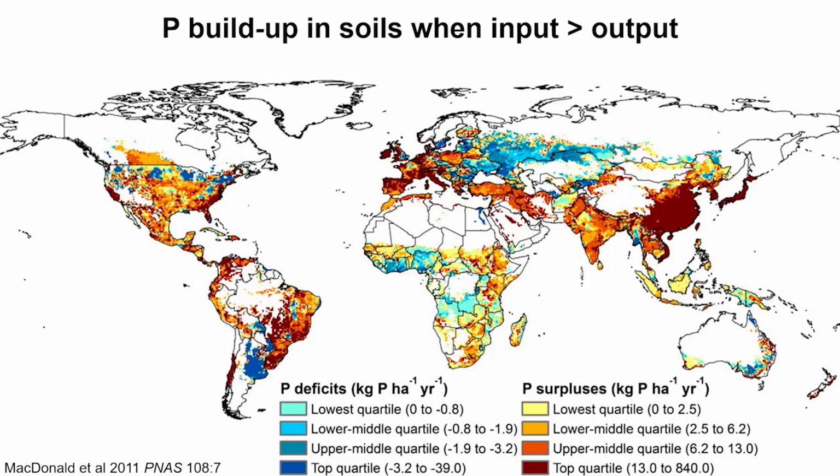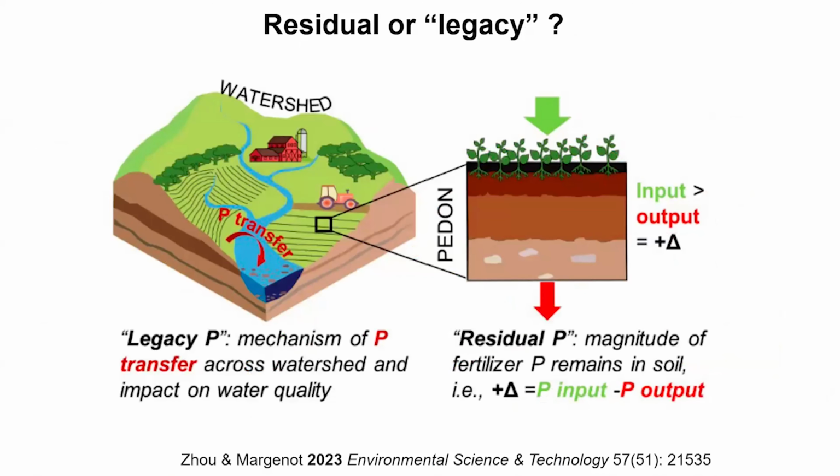And this is a nice paper by Dr. McDonald, now McGill, that would depict here in the reddish colors a surplus, and deeper red would connote a larger surplus, but more specifically a positive balance, meaning more residual phosphorus in soils. Now, of course, phosphorus is the Goldilocks nutrient. We often have too little or too much. Think then of the too much as this residual phosphorus built up in soils. Now, a word on the terminology here. I've been saying residual phosphorus, but a lot of folks like the term legacy phosphorus in soils.